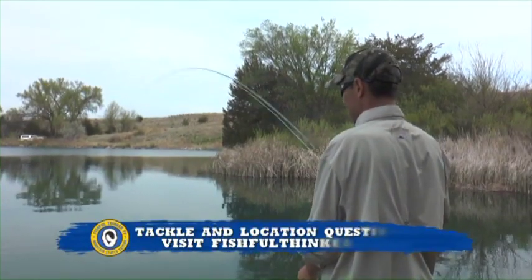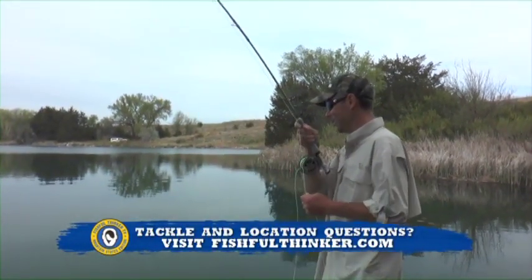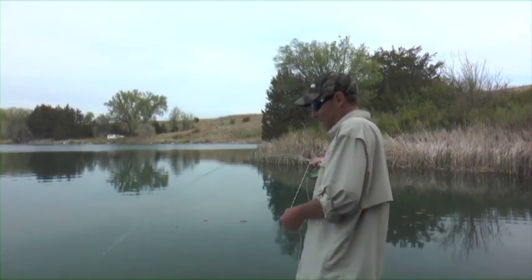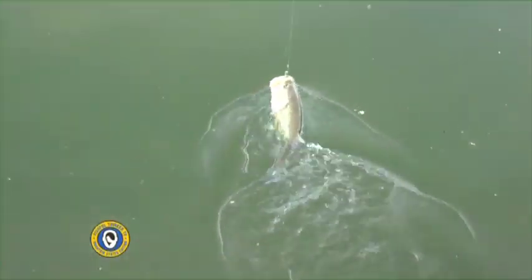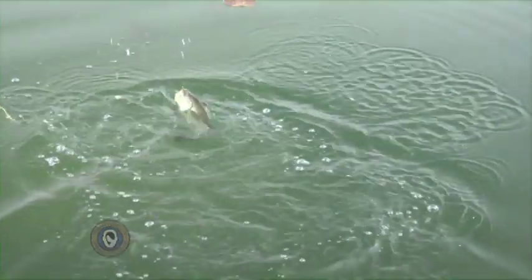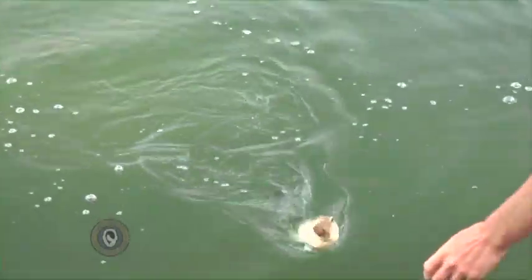Got that one. There we go. Now, that's why you put the minnow on, guys, because now I've got a nice largemouth, and that's a nice one, actually. It's a good sized largemouth. And he ate my little minnow right in the tip of the snout. Look at that. That's a mean and dirty trick, isn't it, fish?